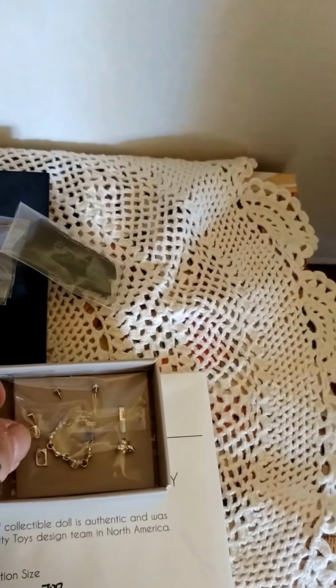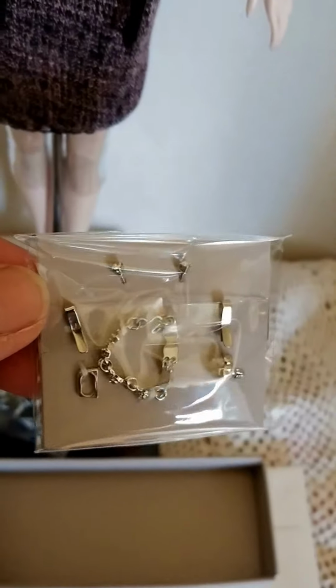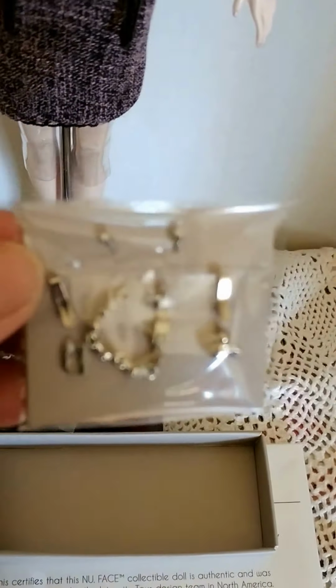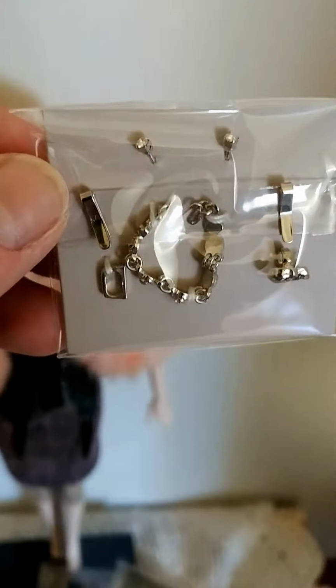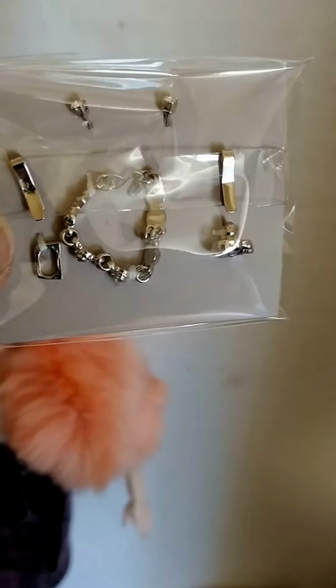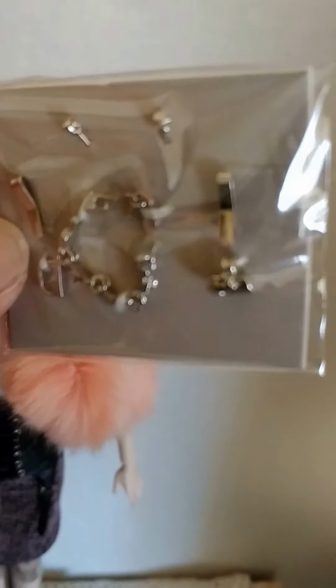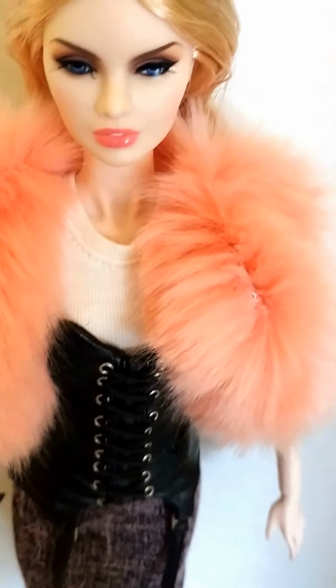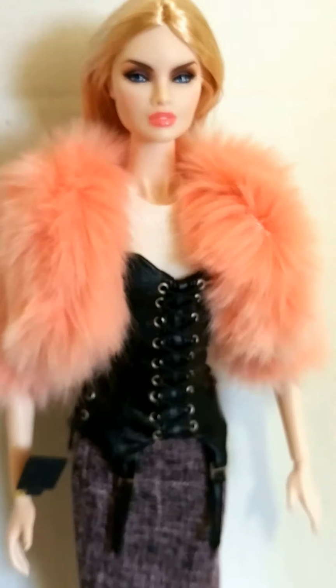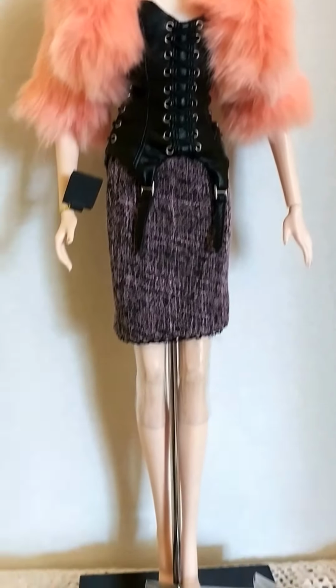And these are her jewelry pieces. Earrings, earrings, necklace, a ring. It would be nice if I had the time to dress her up, but I just wanted to show off her straight out of the box look.